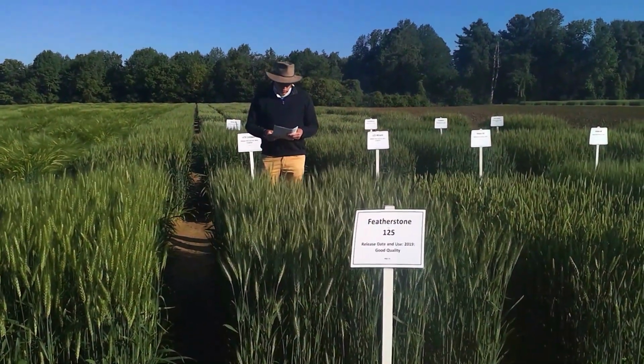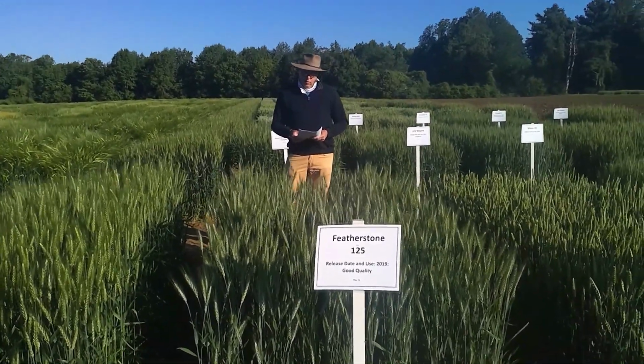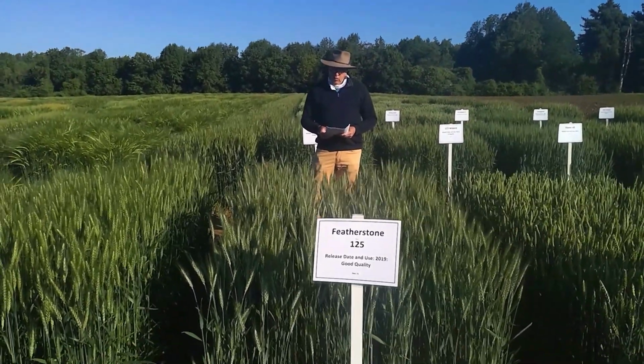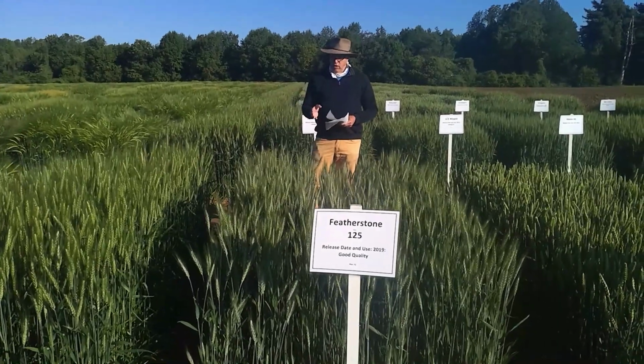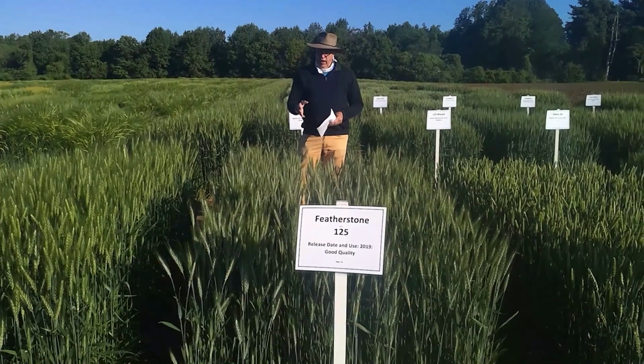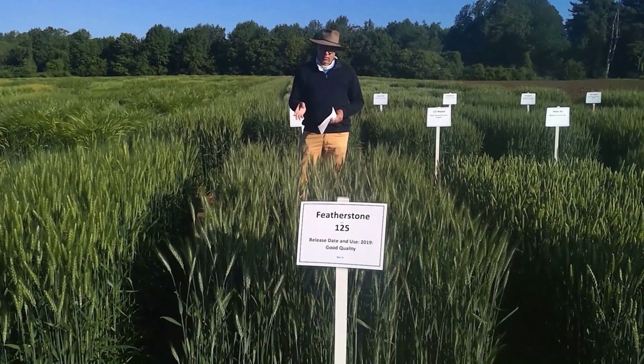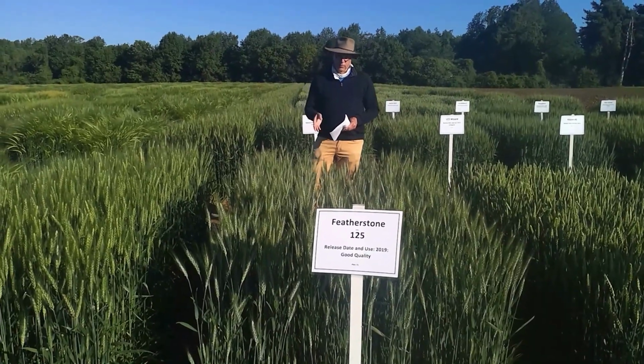So Featherstone 125 also was released in 2019, and basically one reason was it's a full season variety, showed good adaptation to the Delta region. Another reason was it has excellent milling and baking quality.